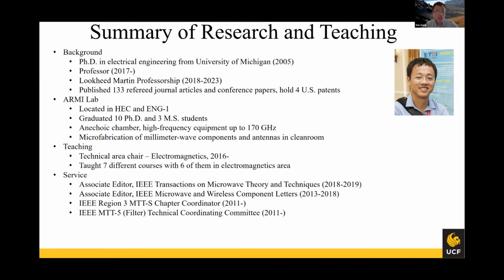And as for teaching, I'm the technical area chair for electromagnetics within the EC department, and most of the courses I have taught are in the electromagnetics area, covering from undergraduate to graduate levels. And my main technical societies in the IEEE are Microwave Theory and Techniques, and the other one is Antennas and Propagation. And I have taken many roles in the society.